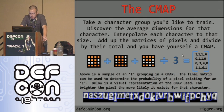The final matrix can be used to determine the probability of a pixel existing for that character, and below is a visual representation of the C-map that I used in this current CAPTCHA. The brighter the pixel, the more likely it exists for that character. And you can see how letters that are less trained, like Q, are a lot more fuzzy, but E looks a lot better just because it was trained more often.